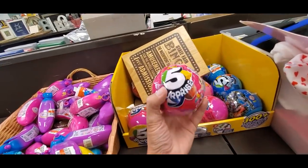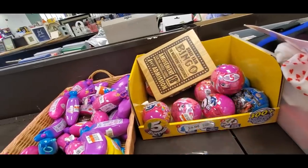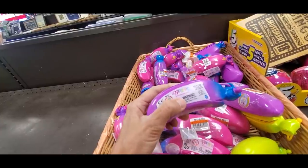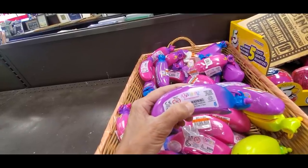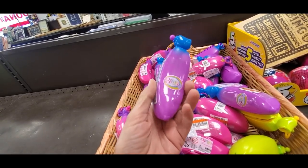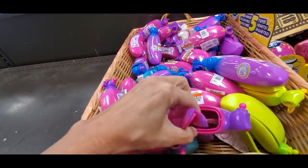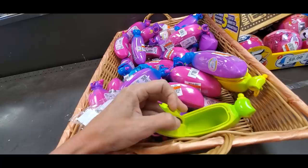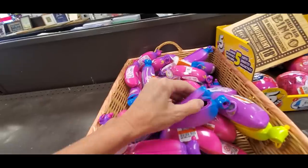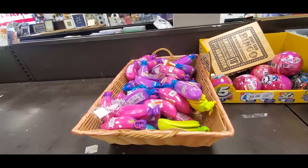What are these? These are Zuru 5 Surprise. Don't know. What are these? They're bananas. That's what it says. Includes one figure, one vine, one sticker, two little friends, and 7 gemstones. You know, curiosity is like, oh, here's one. Somebody did open one. Okay, so it looks like somebody's been stealing the banana stuff out of there. Well, that's a shame. Their bananas are totally getting wiped out. I probably will let them know that.